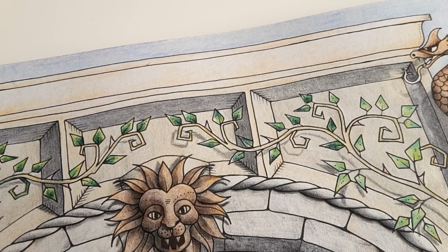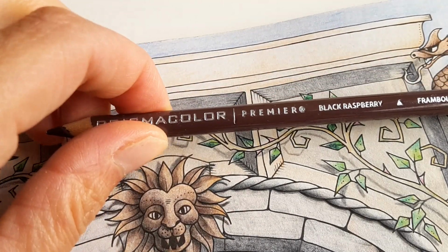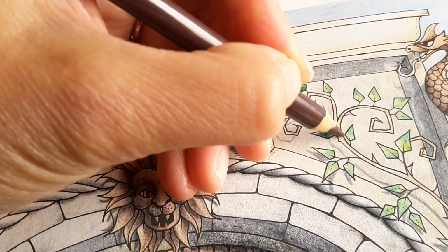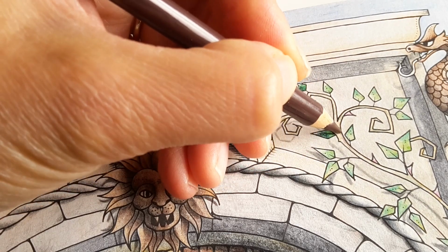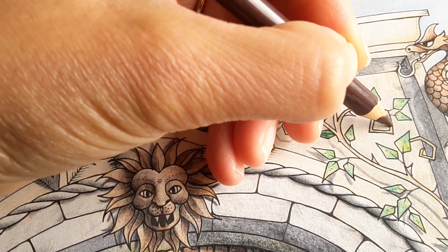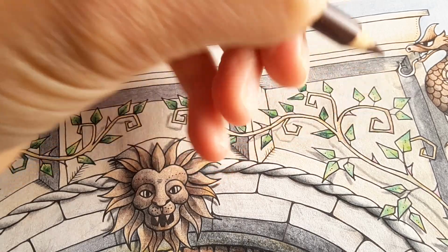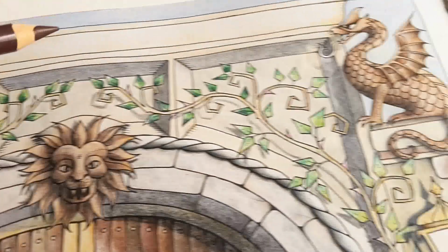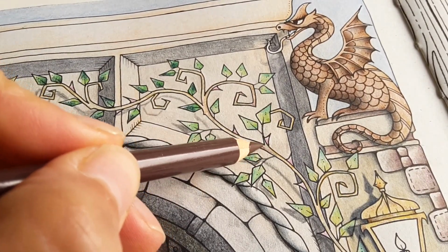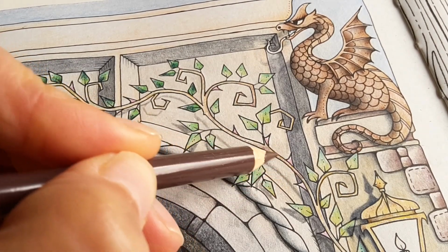I feel like I want to use different pencil brands today. Let's do Prismacolor Premier Black Raspberry to add a darker tone. I'm using a light touch because Prismacolor sometimes refuses to allow other pencil brands to be added on top of it, so I'm using a very light touch.